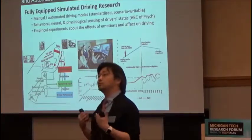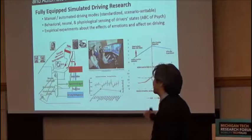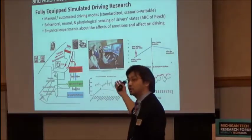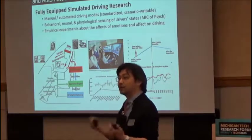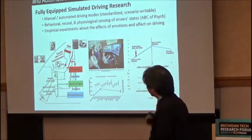So mostly we're doing driving research using our driving simulators. Largely we have 3 types of simulators, so it's all standardized, and on one simulator we have scenario writable. And one of the strengths in my lab is we use all kinds of sensors, including behavioral, neural, and physiological. So for example, we have eye gaze, facial expression detection, we have ECG, EMG, and fNIRS, very similar to fMRI. And simultaneously, all the driving data is saved automatically to our driving server. So we include all that data.